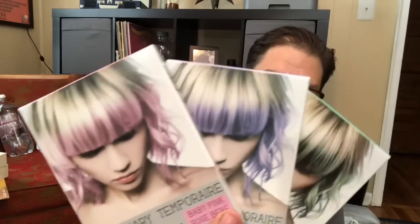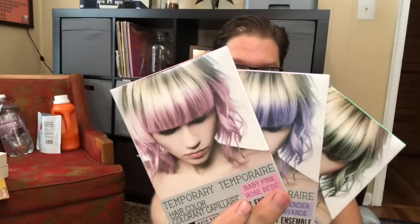I'm exploring with some temporary hair color because why not? I'm not auditioning right now. There's nothing going on. I might as well just have some fun. And it's temporary, so it will wash out. But I grabbed a green, I grabbed a purple, and I grabbed a pink. Again, something fun to do with the kids.